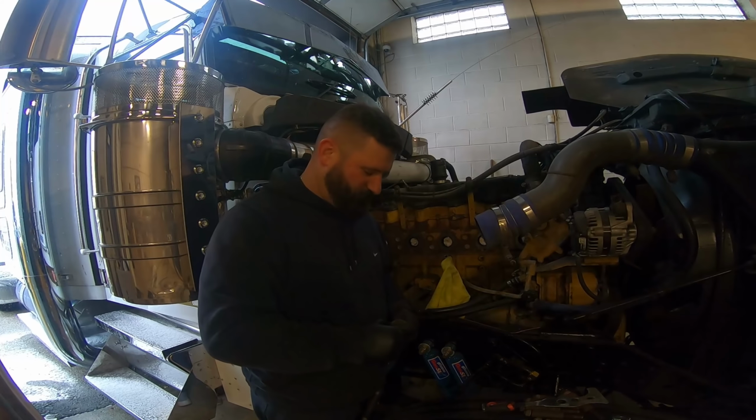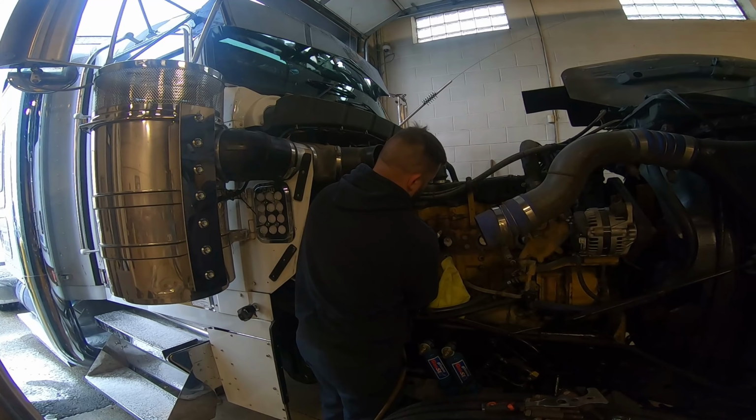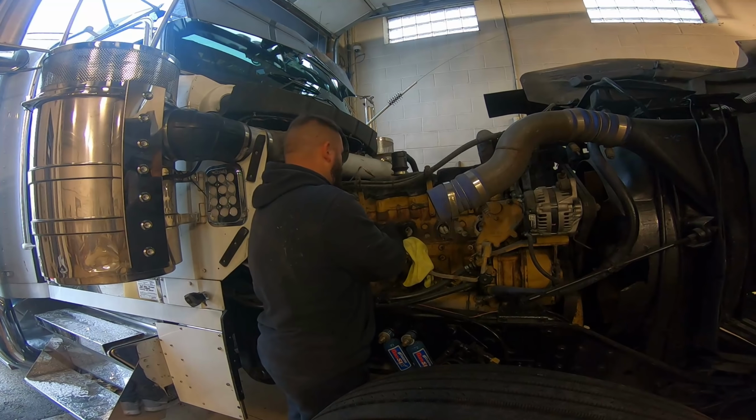So here's the pad. Pretty important to chase the threads where the studs go, the exhaust studs, and it's a 3/8 by 16, at least on the Cat motors.